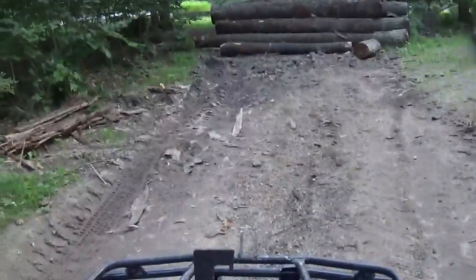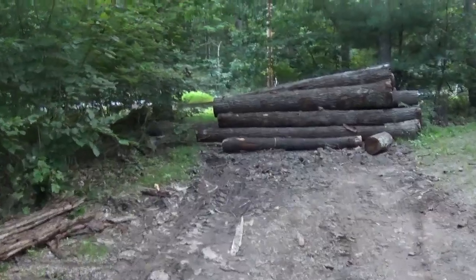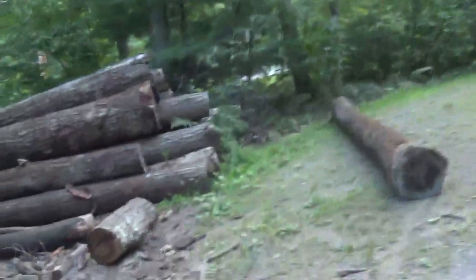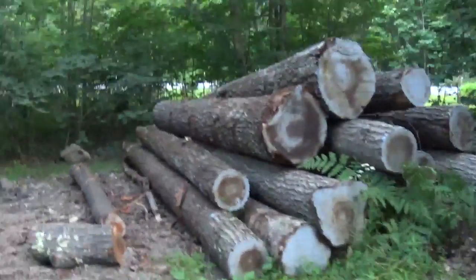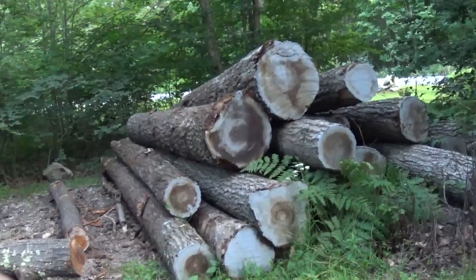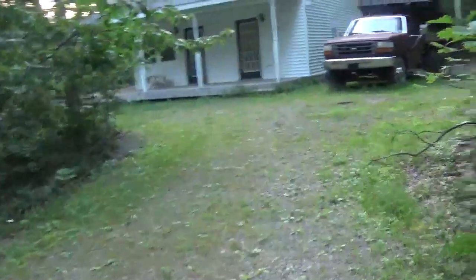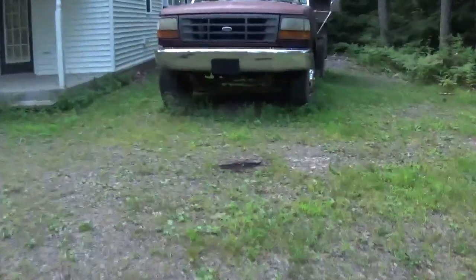Now you can see I've taken quite a few logs out of here. I need to finish getting these out of here so I can fix the driveway again. And then I'll be able to get the dump truck to start working on that. I'm down to the original trees that I had got. These will be a lot better here as far as boards go. I just got to get them out of here. It's very wet up here and it stays kind of wet. I want to get this truck fixed this year.